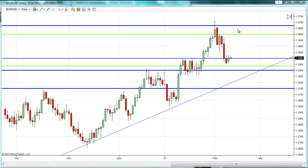So you've got quite a ways to go up there. Again, that's why I would prefer a good long trade that had some secondary extension on it. And that's pretty much it for the euro. It's pretty cut and dry, straightforward. So I think trades are going to be good on this pair this week.